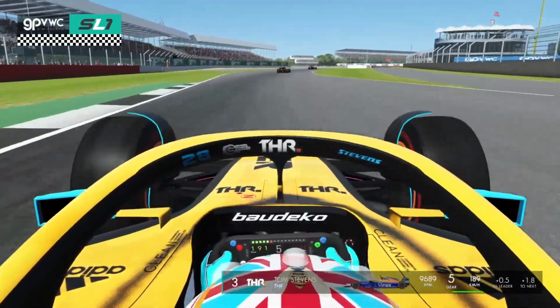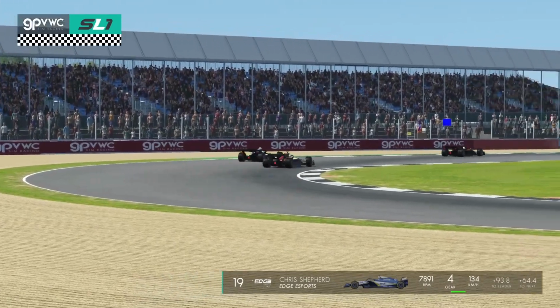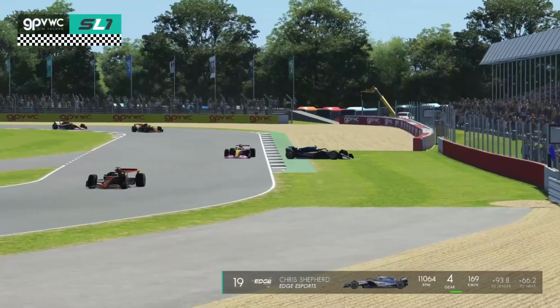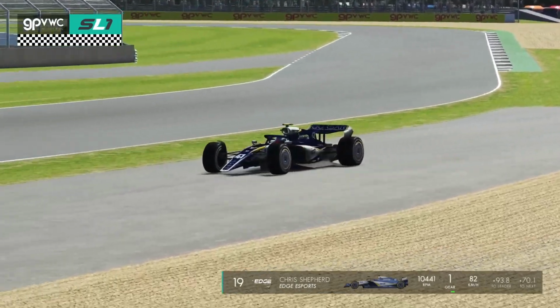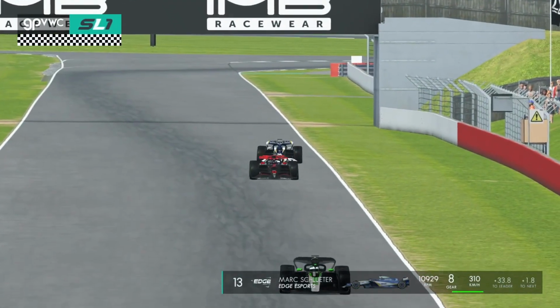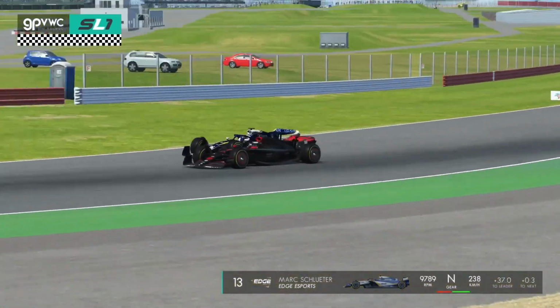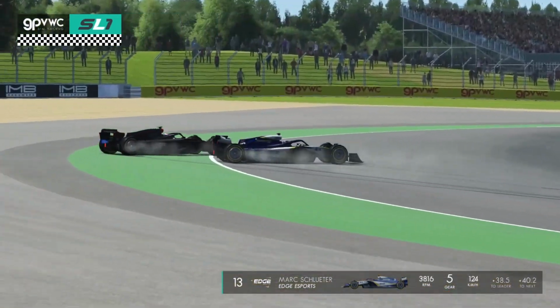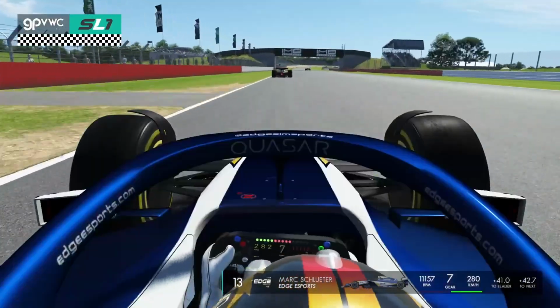Oh, big twitch there. Oh, there was contact. Oh, my goodness. Shepard... Okay, he was going abnormally slowly, but I think he held his line into the barriers. He wasn't going to score points anyway. This is Mark Schluter's move on Matthew Williams on the final lap of the race to give himself slightly more. Oh, and there was contact. Look at that. Contact between the two of them.